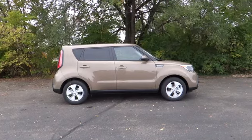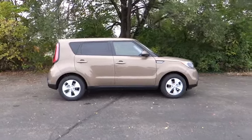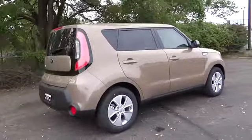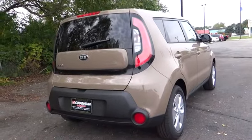The 2015 Soul. The Soul is quick and ready with its innovative, catchy style. A sharp, roomy, and well-fitted cabin, and a comprehensive list of safety and fun features. This vehicle has less than 100 miles.